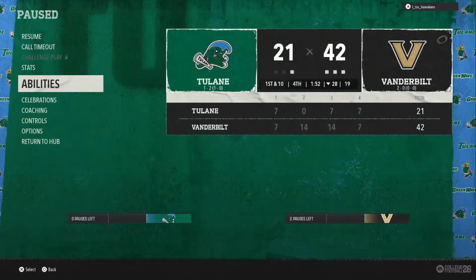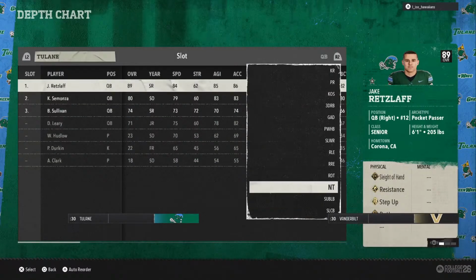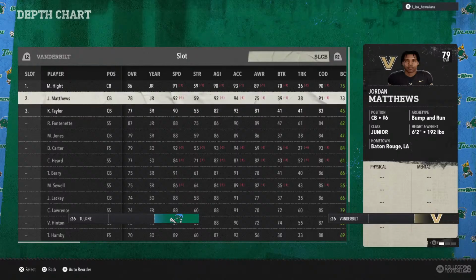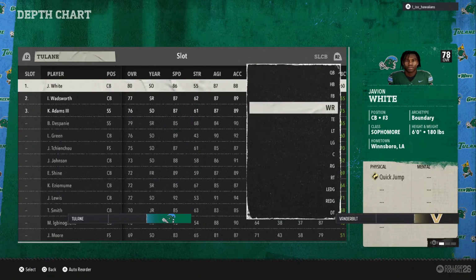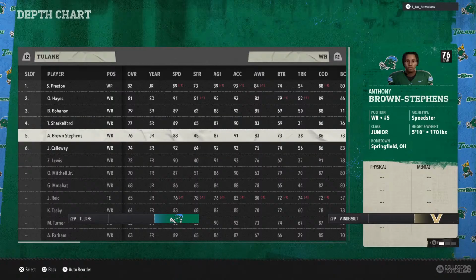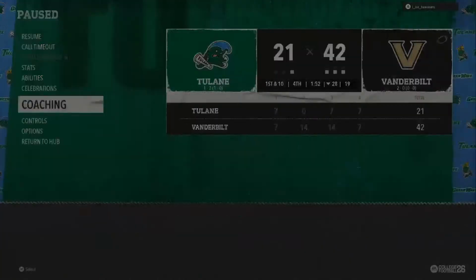I have to go back and look at the height difference, because, how tall is Jordan? How tall is he? How tall is he? 6'2". He's 6'2", 6'1". Let's see.